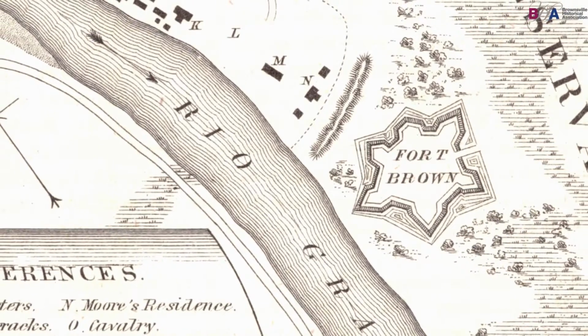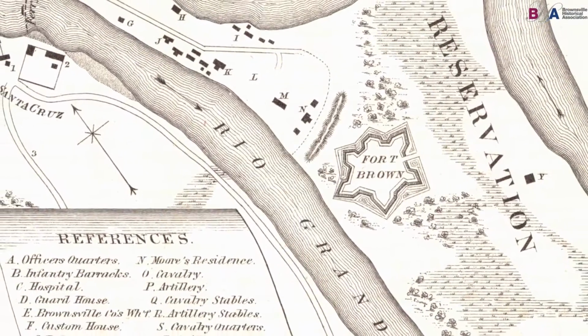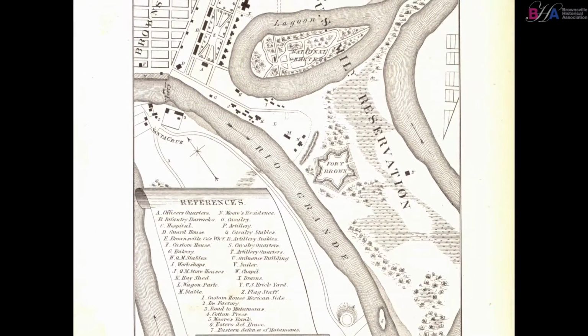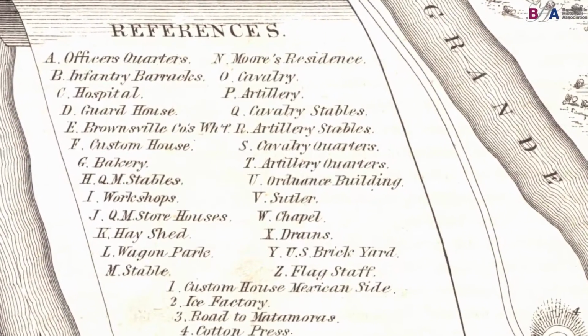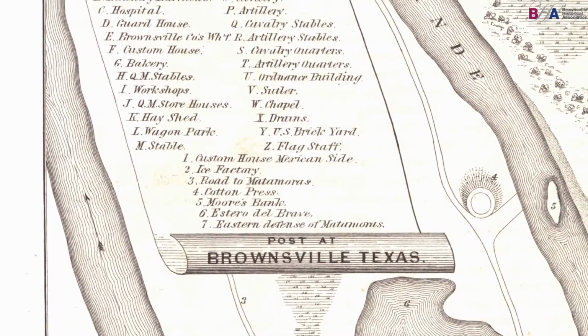The city of Brownsville, founded by businessman Charles Stillman, grew later alongside the fort. Here is a map of the Fort Brown military outpost in 1888. The fort area was improved during the Civil War and later used as a military outpost until it was deactivated in 1945. Here you see on the reference list the buildings included officers' houses, barracks, a hospital, stables, and other buildings. Today, this is the location of Texas Southmost College and the University of Texas Rio Grande Valley.